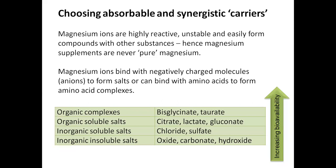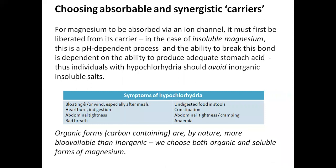And then we can break our magnesiums down. So we're aware of magnesium salts, or we can have magnesium complexes, magnesium chelates, for example. We can be soluble, we have organic, we have inorganic. And when it comes to looking at the benefits or the uptake of things like organic versus inorganic, evidence suggests that organic forms, carbon containing, are by nature more bioavailable than inorganic.